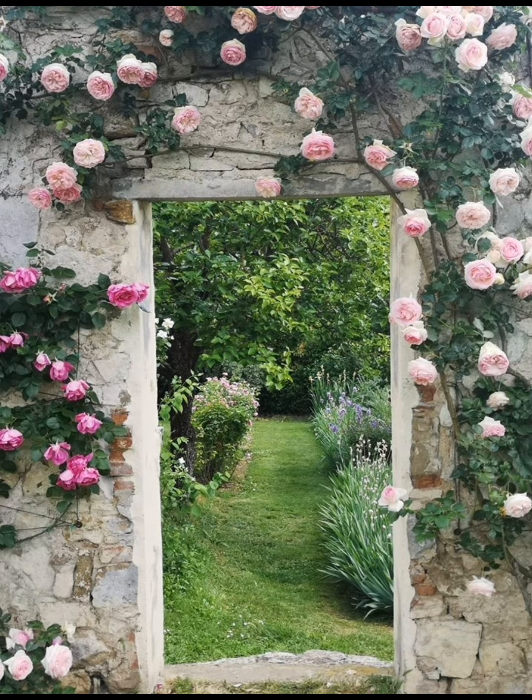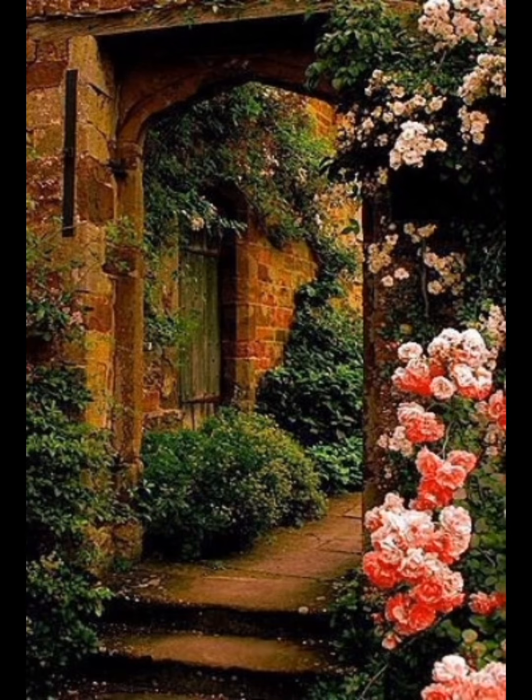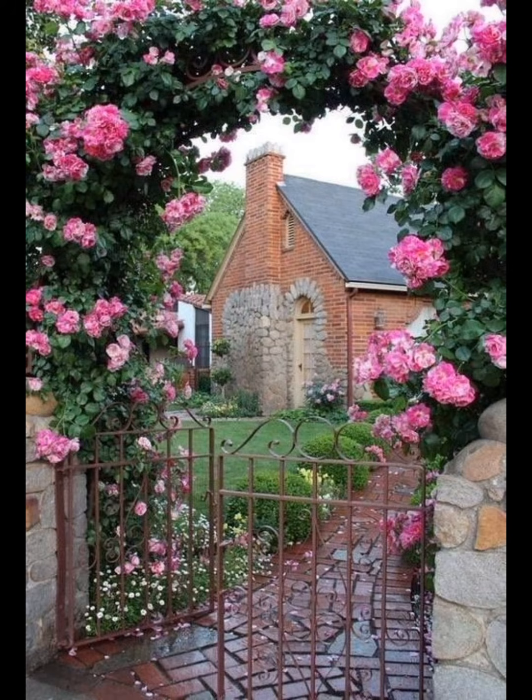Roses, timeless and versatile, perfect for any garden style. Sunflowers, bright and cheerful, they attract pollinators and bring joy. Lavender, known for its calming scent, it's also a great pest repellent.